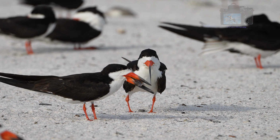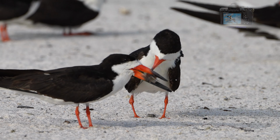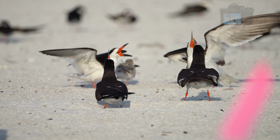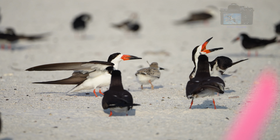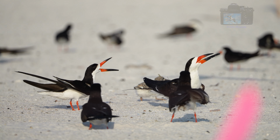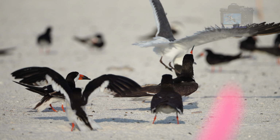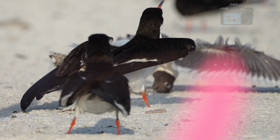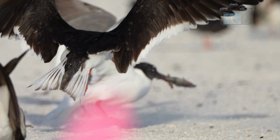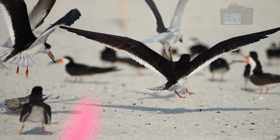That mama skimmer is still looking for her baby. In this next scene, watch the baby skimmer who just got his fish from mama. And uh-oh, that's a laughing gull swooping down. He lands on his head, grabs the fish out of the baby's mouth, and makes a quick getaway. That poor baby skimmer.